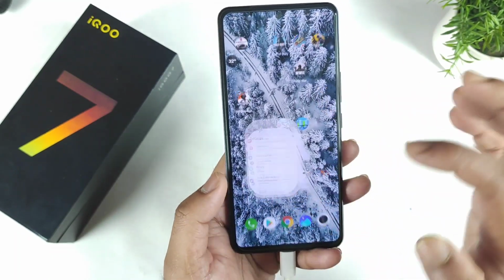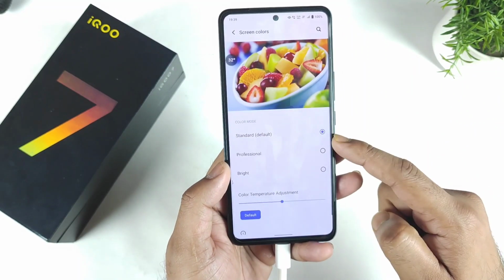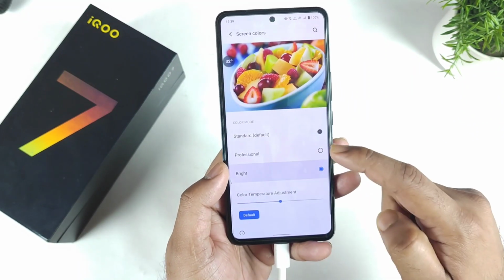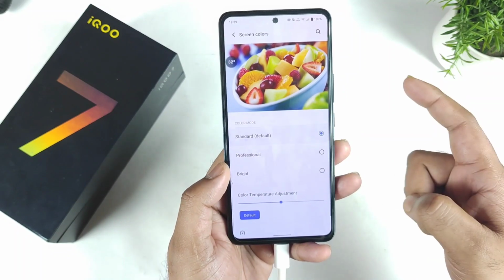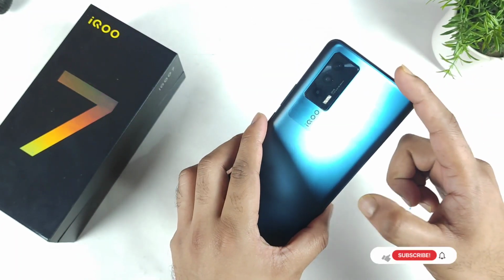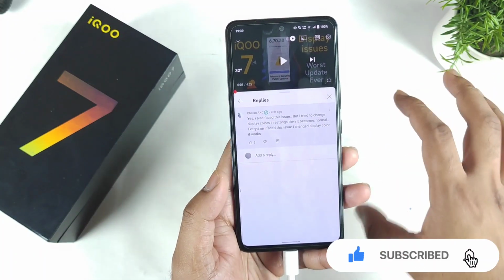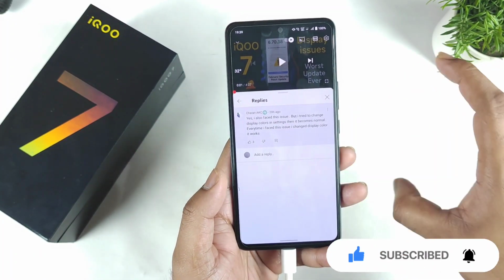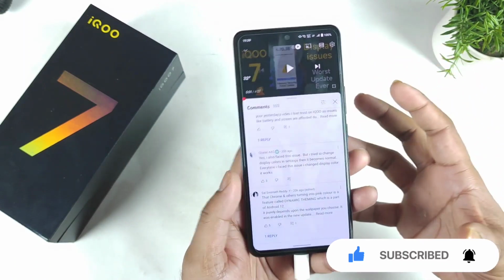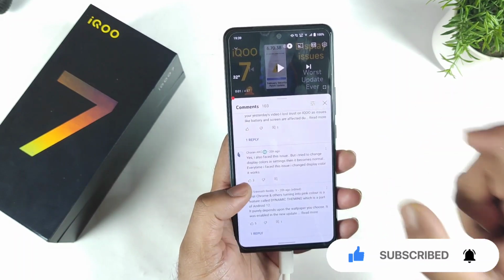So let's go to the settings option and go to the display. Under the display there is a screen color mode. As you can see, try to change from standard to bright or maybe professional, and then change back to standard. In this way you can regain the previous colors in the iQOO 7 device. A few of the users mentioned this, and it is actually working for them as well. So in case you are facing this kind of display color issue in the iQOO 7 device, make sure to check out this trick to fix it.